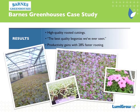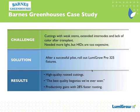Interesting. Yeah, it's certainly likely that many of these benefits would have been achievable with HID fixtures, but you chose LumiGrow LEDs because you didn't want to pay the high electrical costs of HID lamps. Is that right? Exactly right.